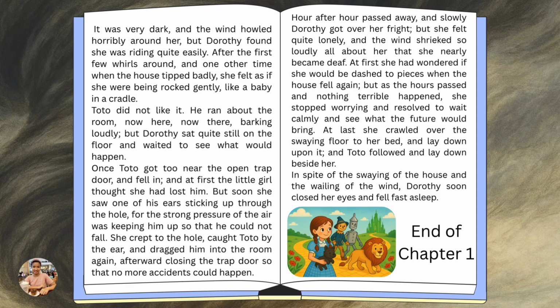Hour after hour passed away, and slowly Dorothy got over her fright, but she felt quite lonely, and the wind shrieked so loudly all about her that she nearly became deaf. At first she had wondered if she would be dashed to pieces when the house fell again, but as the hours passed and nothing terrible happened, she stopped worrying and resolved to wait calmly and see what the future would bring. At last she crawled over the swaying floor to her bed and lay down upon it, and Toto followed and lay down beside her. In spite of the swing of the house and the wailing of the wind, Dorothy soon closed her eyes and fell fast asleep. End of chapter 1.